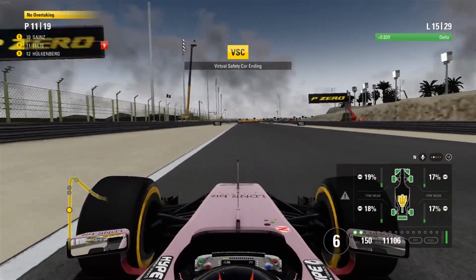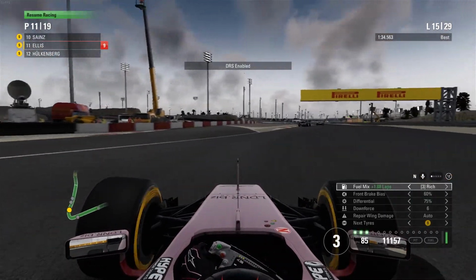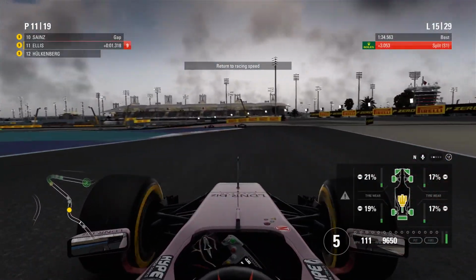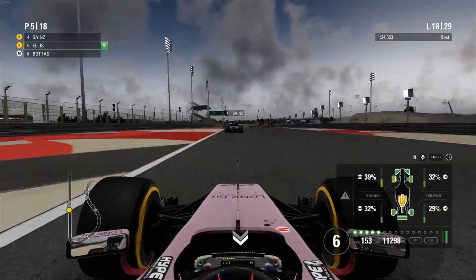A few more cars have pitted. We've been closing slowly on Sainz, and there's a VSC out for, I think it's Vandoorne, retiring. And this enabled us to gain a couple of seconds on Sainz. The AI seemed to be a little slow on the VSC this year, so we're able to close that gap up a little bit. But still not able to overtake Sainz.